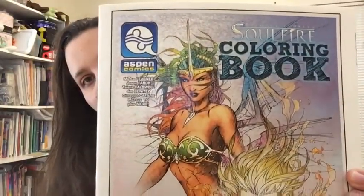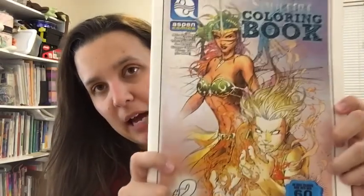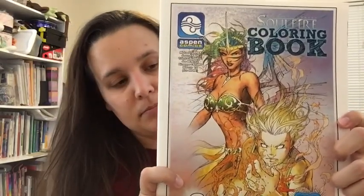So, highly recommend. They had a couple other ones that I really wanted. I passed on. Another reason why was because I didn't really know what I had. I forgot how many I had. So, good problem to have. So I got two more coloring books for my collection. My collection! They'll be great for my collection.